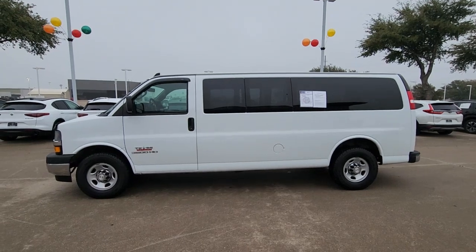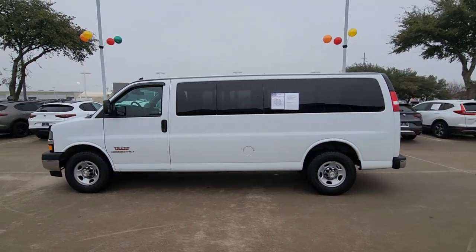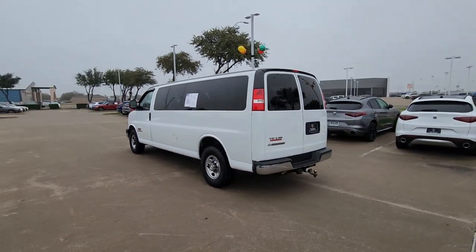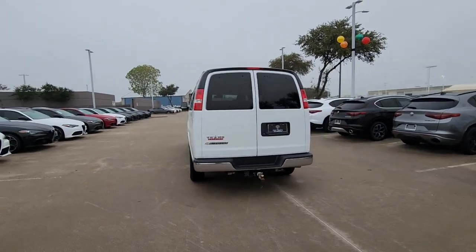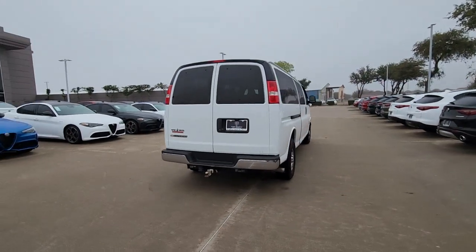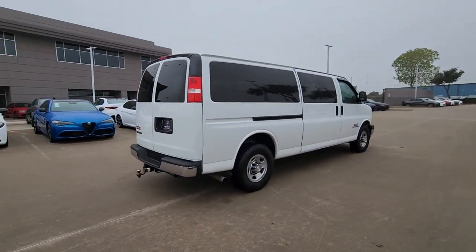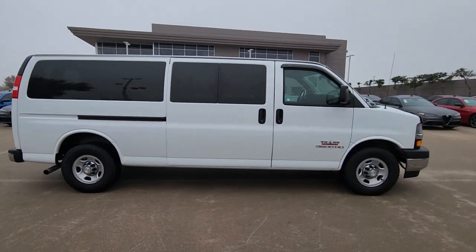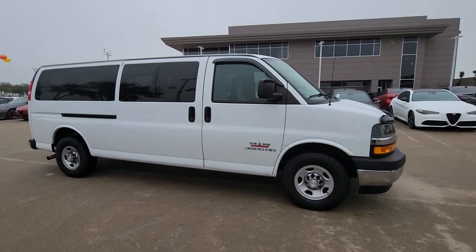Here is a wonderful 2019 Chevrolet Express. With less than 70,000 miles on the odometer, this vehicle stands out from the rest. Put your business at the forefront with this capable, well-designed Express. Spacious, powerful, and versatile, this modern, tech-savvy commercial vehicle is equipped to help you succeed.